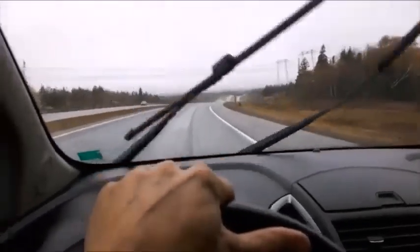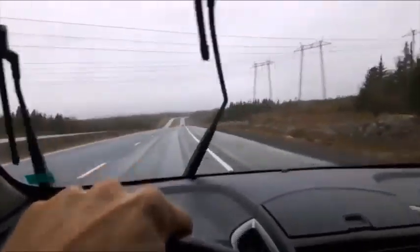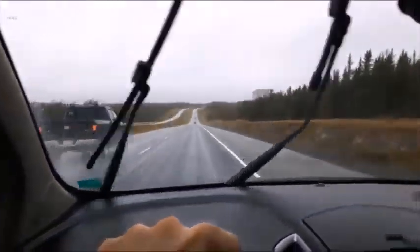Ah, there ye got my beard. Caught in a tree again today. Ay, caramba.